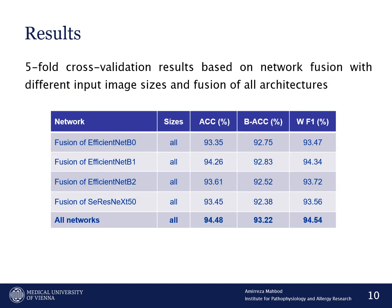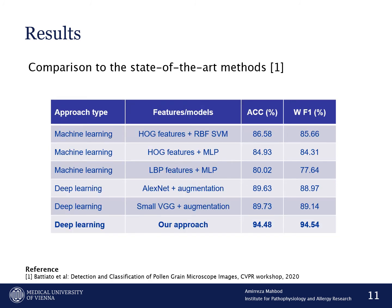The reported results in this table show 5-fold cross-validation performance based on network fusion with different input image sizes and fusion of all architectures. As it is clear from the last row of the table, the final fusion scheme delivered the best classification performance. We compare our proposed classification strategy with a number of machine learning-based and deep learning-based approaches as can be seen in this table. As can be seen from the last row of the table, our proposed method outperforms other approaches by a large margin.